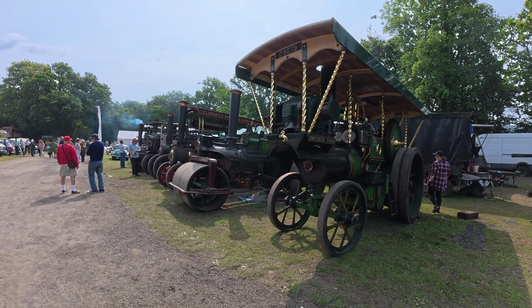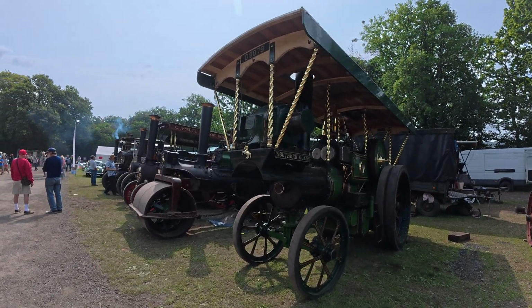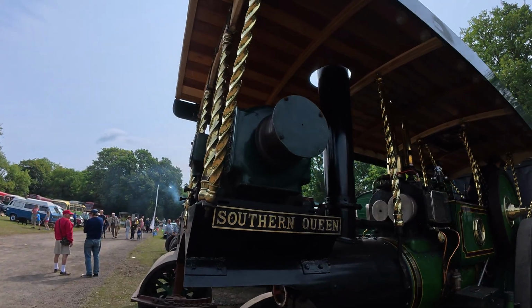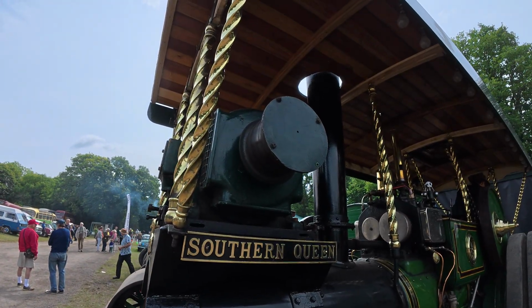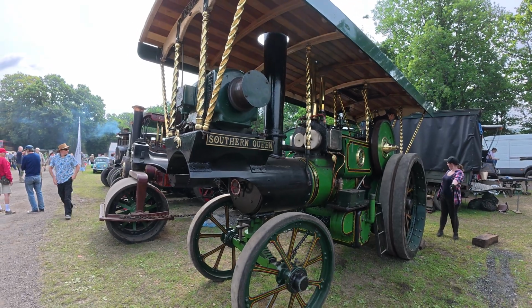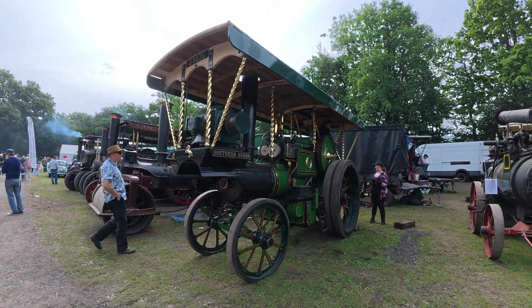But if we move ourselves around now, that looks to be a Showman's engine. So if we look up here, you can see some sort of dynamo with a generator. So this could have powered, with a generator, you could power fairground rides particularly.